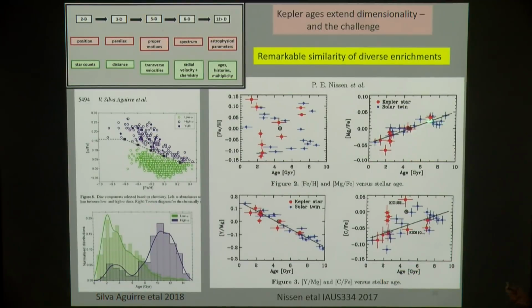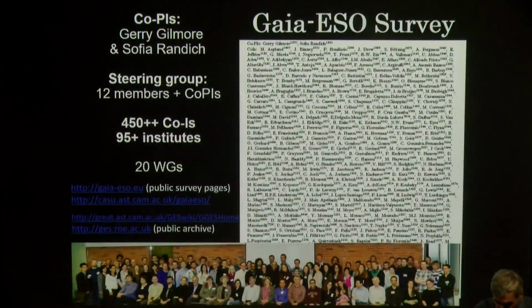So there's something really strange going on here. How is it possible that there is just no scatter in the element ratio versus time across 10 billion years and 10 kiloparsecs? Well, that's what Dave is telling us. So do we believe it? Do we not? Don't know.